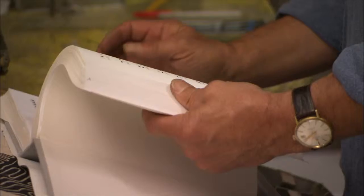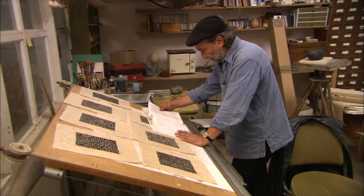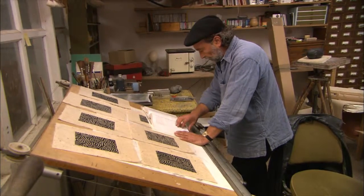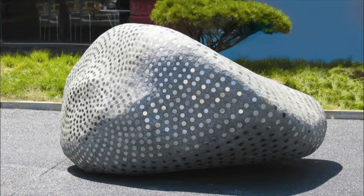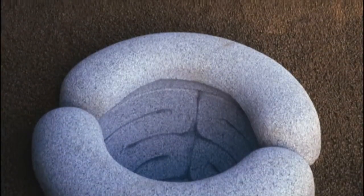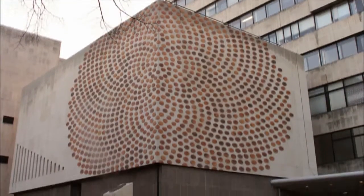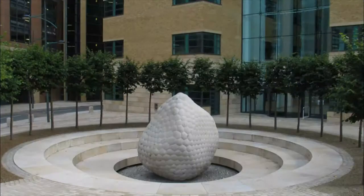Peter Randall Page studied sculpture at Bath Academy of Art during the 70s. Over the past 25 years, he's gained an international reputation through his sculpture, drawings and prints. His work is held in numerous public and private collections throughout the world, including South Korea, the USA and Japan. Closer to home, a selection of his public sculptures can be found in Cardiff, Bristol and Newcastle.